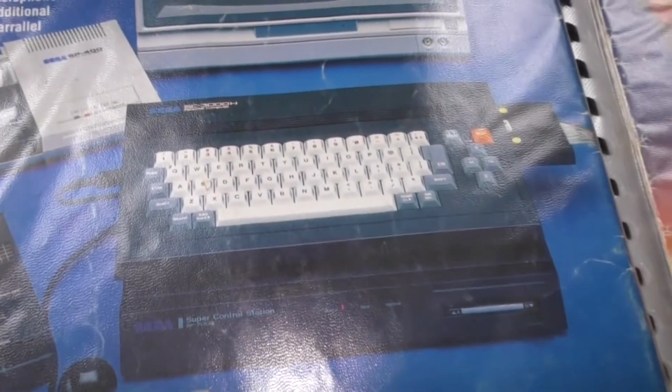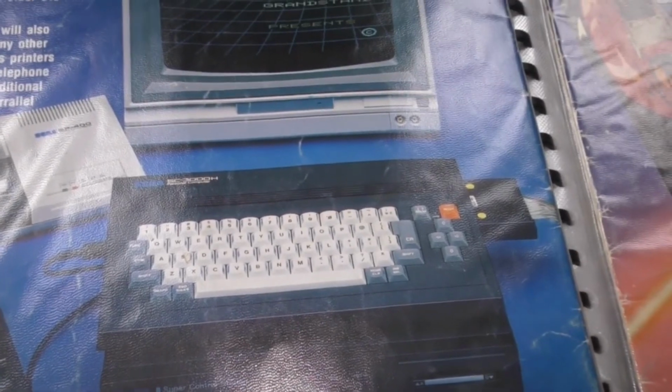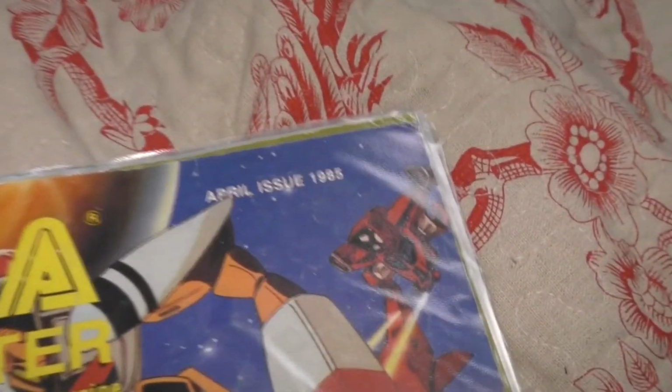I do have a Sega SC3000H model, and that is the computer for it. And another magazine, this one is April 1985, and that one is June 1985. So I had to get those magazines, so I sort of keep them.